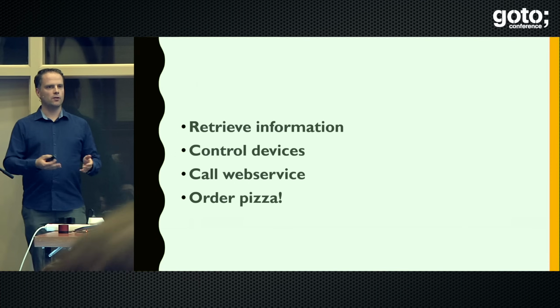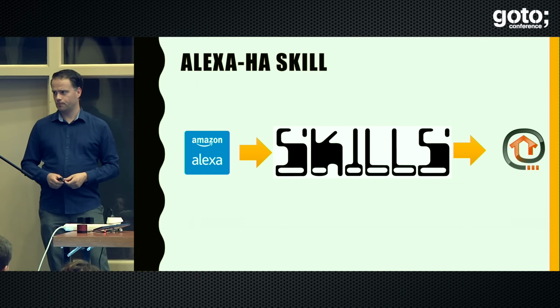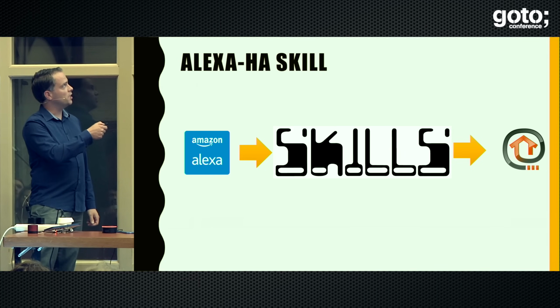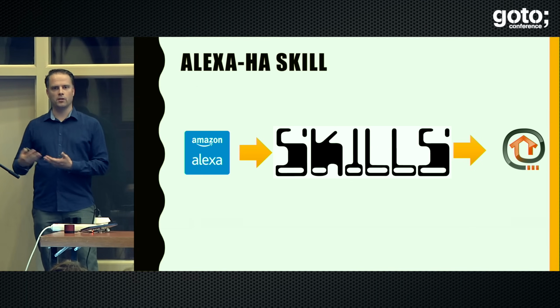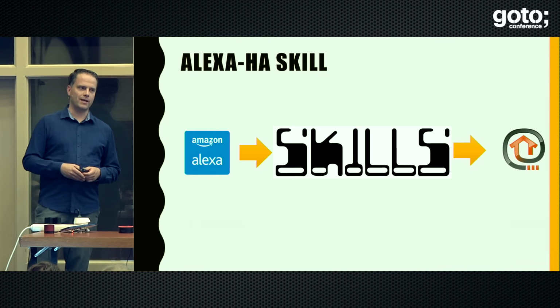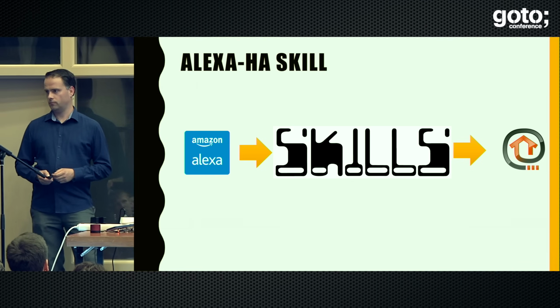You can download the skills that you want, and you can create your own skills, which is quite nice. And I have to say that recently there is also an openHAB skill made available for Alexa, so you no longer need to use IFT. You can use the openHAB skill directly to go from Alexa to your openHAB configuration.